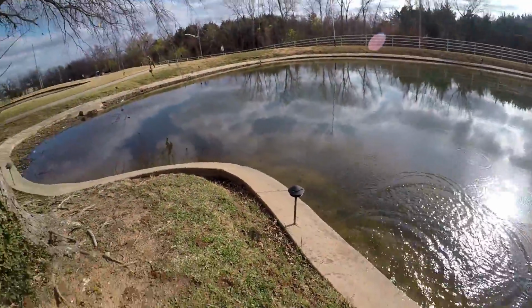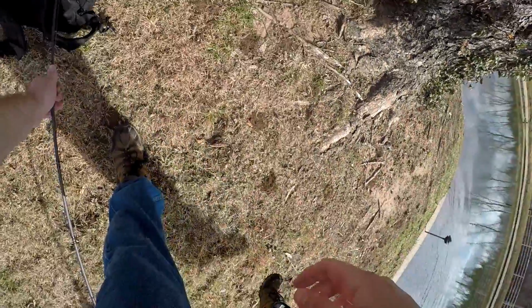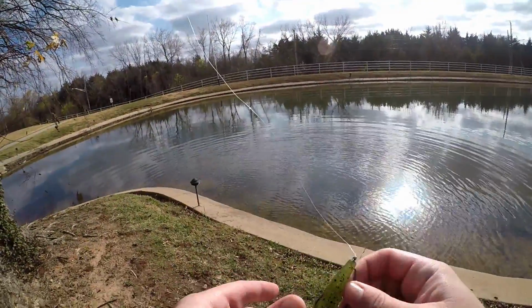Did you guys see that? That was crazy. That's number two of the day, though. I don't think that was the same fish. Like I said, it was a little skinnier. But yeah, another one for the Zoom Super Fluke.